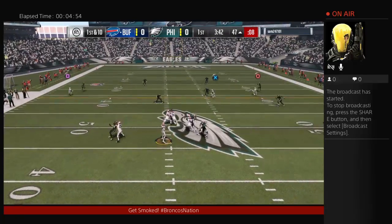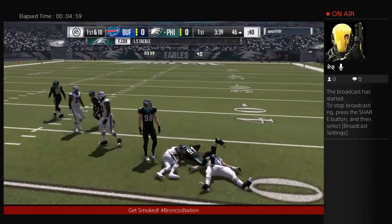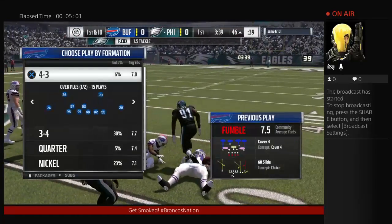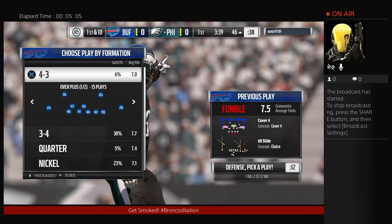They'll throw on first down with Taylor. Taylor hit. He lost the football. And they take over. They'll set up shop at the 46-yard line. And now offensively, Philadelphia coming back out.